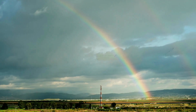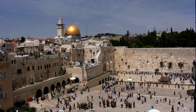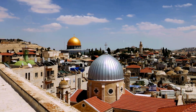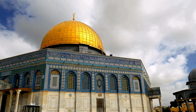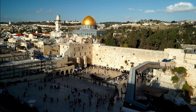Design origins. Built between 688 to 691 CE, the structure blends Romanesque, Byzantine, and Baroque influences. The rotunda design was inspired by the Church of the Holy Sepulchre. The dome's look. The Golden Dome wasn't always as we see it today. It has been restored several times, most notably re-gilded by King Hussein of Jordan in the 1990s.